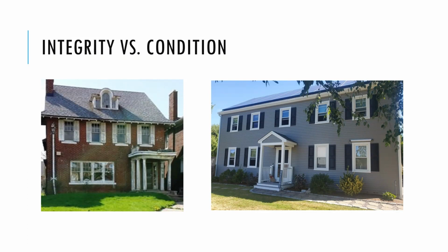The gray building, on the other hand, is in really good condition. Clearly somebody's caring a lot more for that building, but it's lost a lot of its physical integrity. It's got vinyl windows, vinyl siding, that porch is made of vinyl. They're both older buildings, they're both historic buildings. It's just one has good integrity and the other does not.